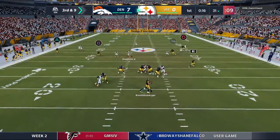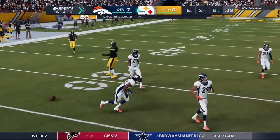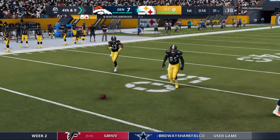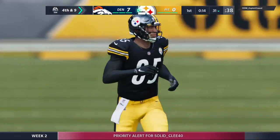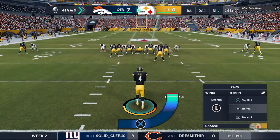On 3rd down, Roethlisberger. And that is incomplete. Pass intended for Eric Ebron. Incomplete. Sets up 4th down. Here's Jordan Berry now as he'll kick it away for the 2nd time.